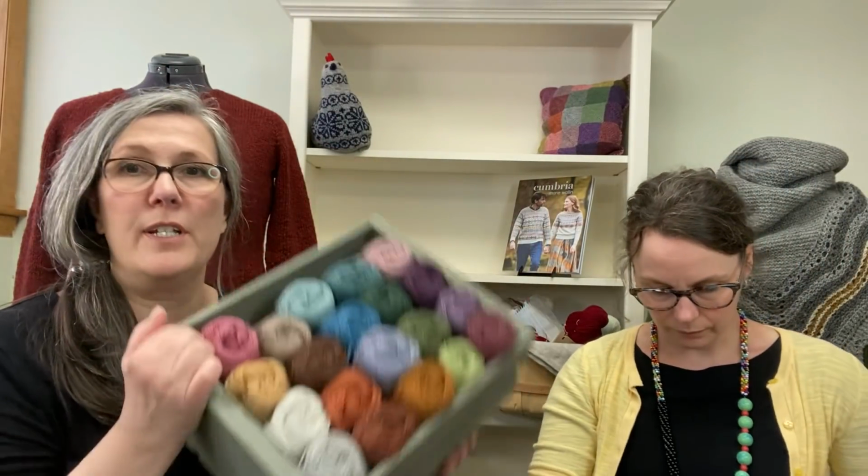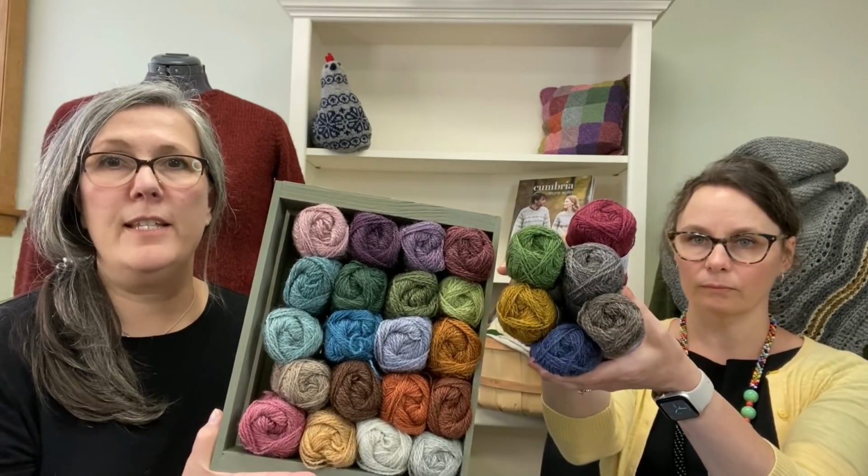Right. And then, of course, all these as well. So lots and lots of choice. We're sold out at the moment of the new colors because Marie's stuff does sell out. But we are planning another order to come in soon, especially as I think there was some enthusiasm for the new colors. So we'll get more of those in as soon as possible.